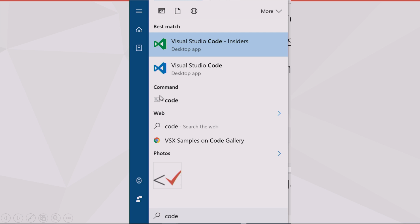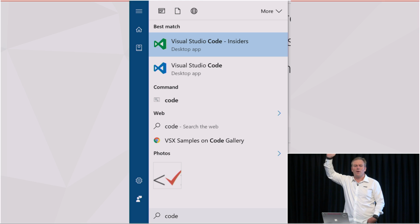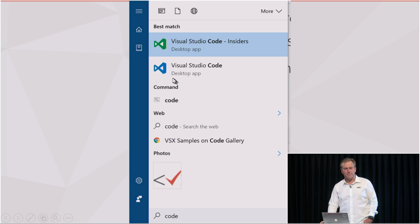Now I'm going to tell you something else. That, as far as I know, how many people here know about the Visual Studio Code Insiders version? 1. Okay, you should get a gold star. Okay, and very, very few people know about this. So this is another version that you can get. And I'm going to tell you, you definitely should install these.